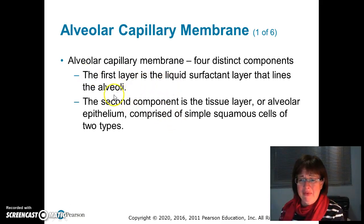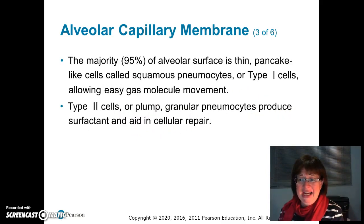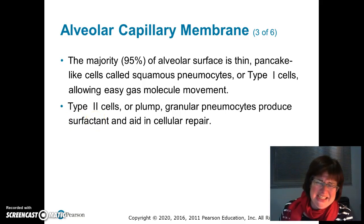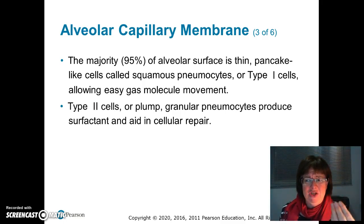The alveolar membrane is thin. You don't need to know all the different detail about it. Just realize it's thin, and it has a very good blood supply. We talked about the type 2 cells. The type 2 cells produce surfactant. You don't need to know about type 1 or 2, but do realize that surfactant is a very important molecule, and it kind of acts like a soapy molecule to keep the tissue from sticking together.